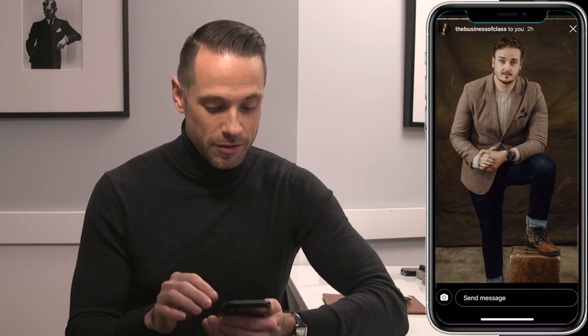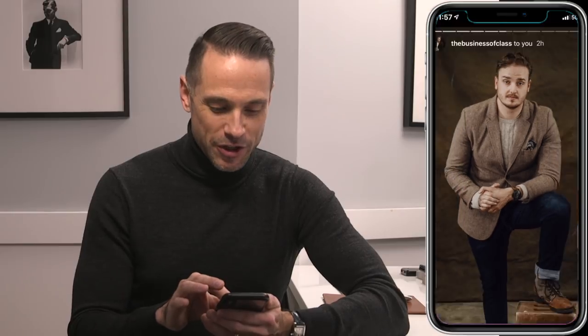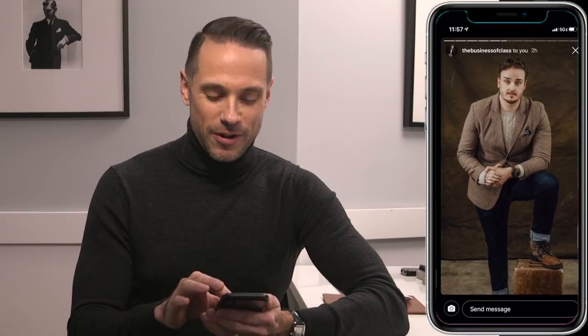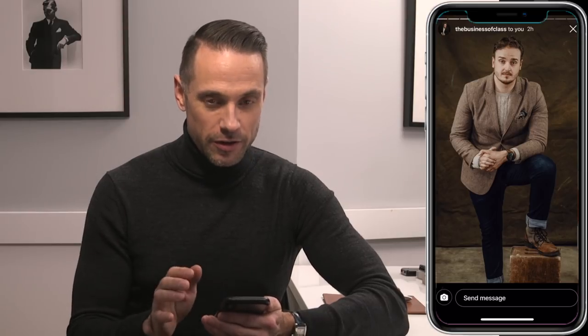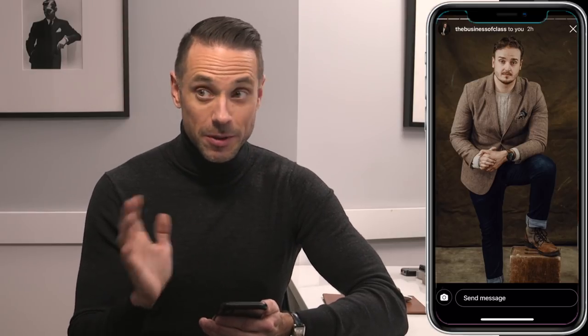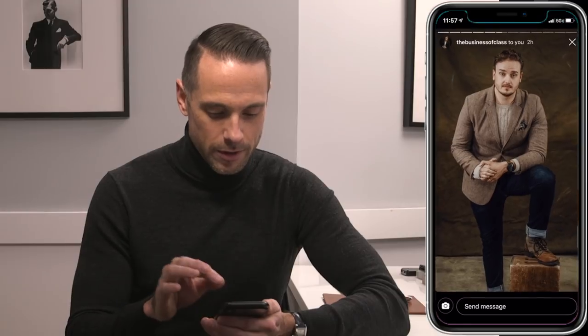This is a cool look too. Sharp casual, I would say. Love the jacket, the sweater. That looks like the sweater that I have from Luca Falloni. So if you're watching at the Business of Class, let me know if that is from Luca Falloni. Wearing a jacket with jeans is sometimes a difficult move. And I think he's doing it really well here with the cuff and the boots. Pocket square looks nice. Yeah, this is a really cool look.